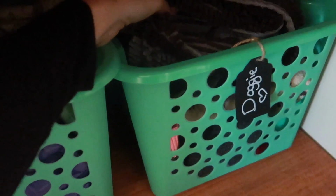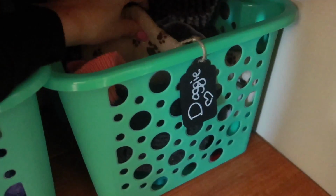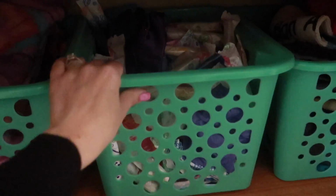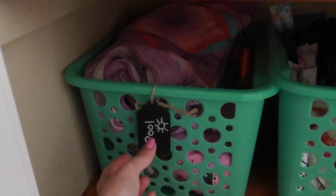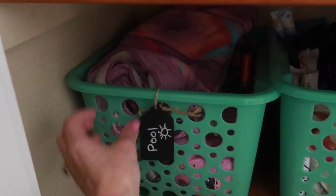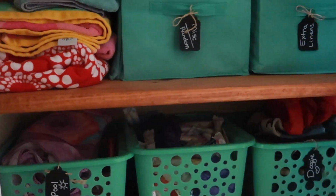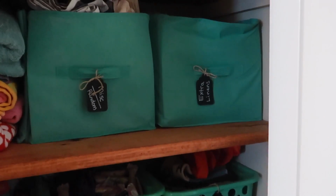So I have an extra dog mat that I use at the door. I have some sweaters and things like that for them. And then in here I just have extra bathroom stuff, as you can see. And then in here I keep our beach towels, our sunscreen, goggles, anything like that that we would use at the pool. So I like how it keeps everything really neat and organized.